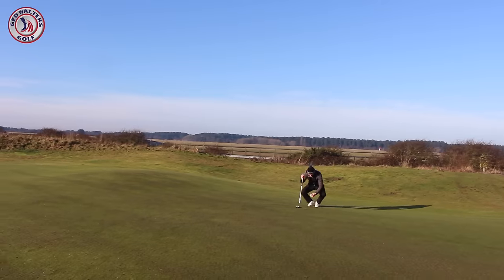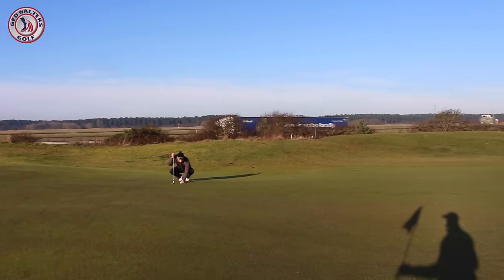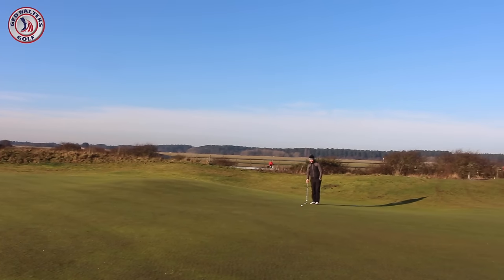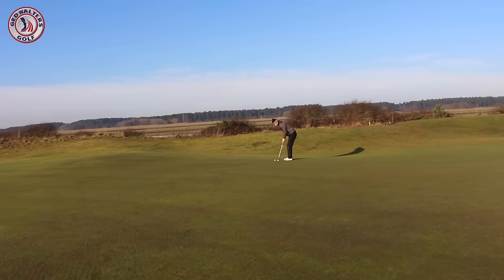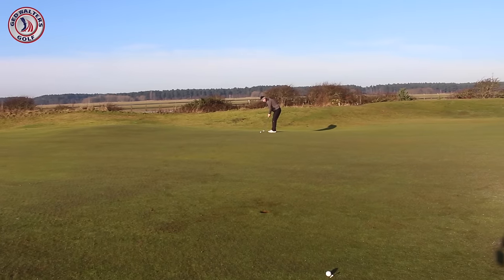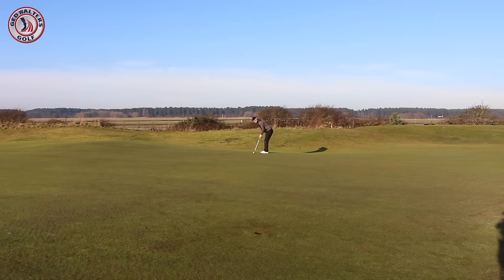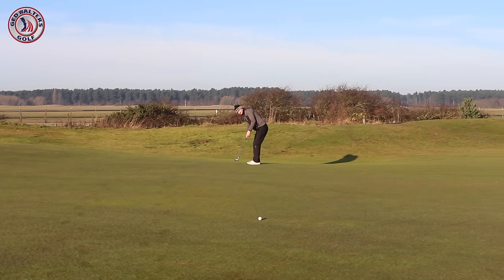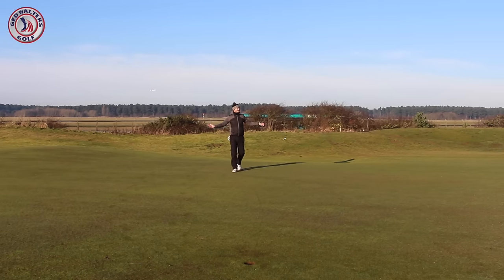Mr. Fryer, just a fraction to the right side. How do you want the flag, mate? Have it out, please. He wants the flag out. So, little breaker on this one. Bobbled a little as it's come through. Oh, he's only tracked it straight in.